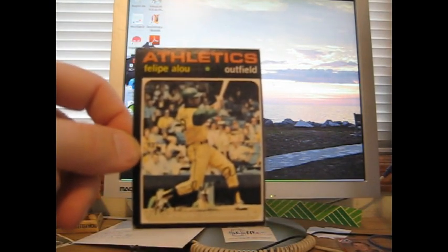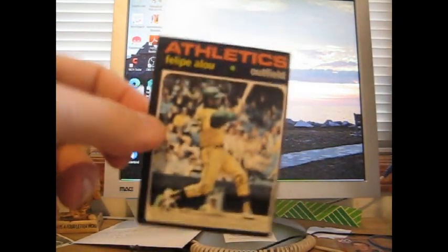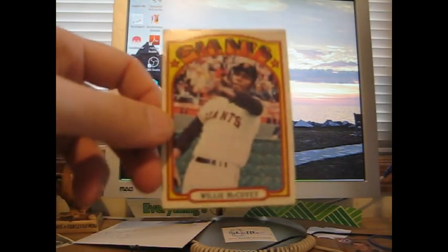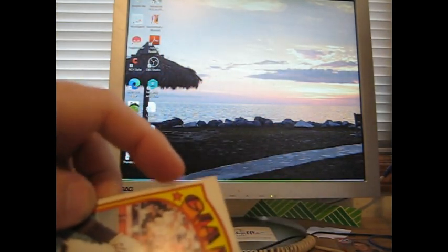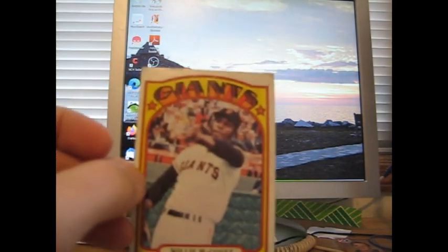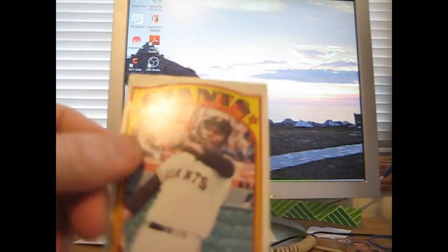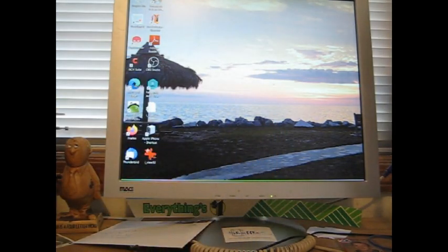I got this beat up Felipe Alou, not in great condition. I don't know what it's valued at, but that cost me approximately $1.50 if you spread things out here. And then this one was marked $3. That's Willie McCovey here. It's got kind of a squashed corner there and some sort of small ding right there. It's in okay condition. It's got good enough colors, and it's more or less centered as good as you can get for a $3 card. It's on par with eBay, but I will say that people are uploading some slightly nicer examples in that $3 to $5 price range.